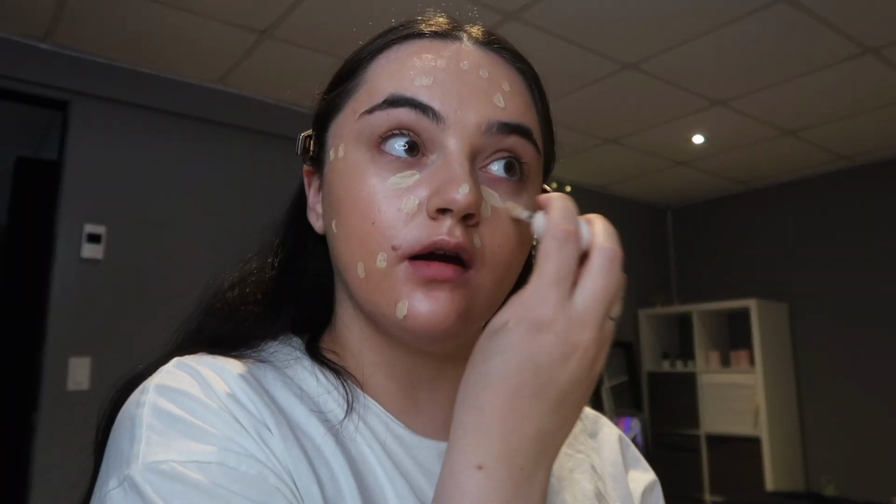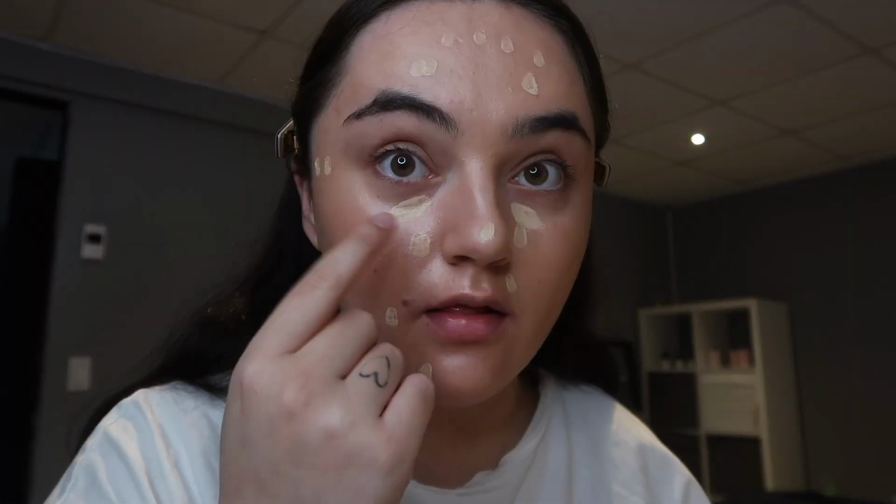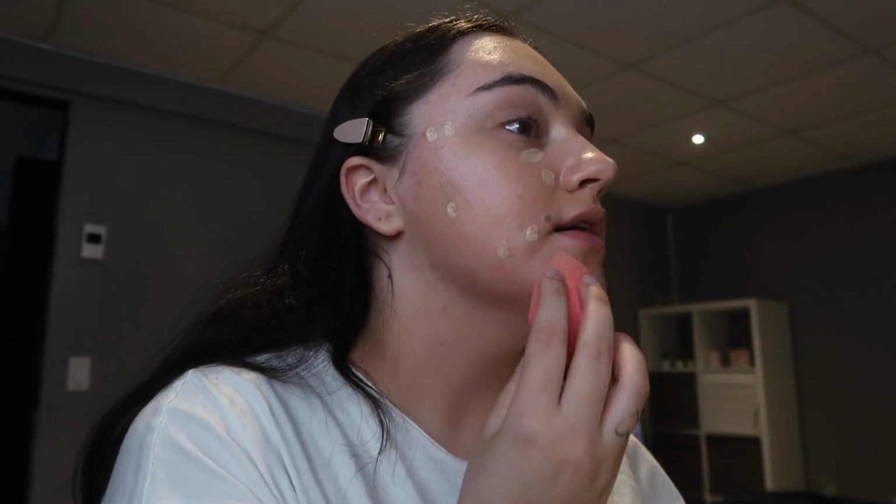And then I use the Rare Beauty concealer. I really like this one. Put this basically wherever I have blemishes and a little bit under my eyes. Just blend it in. And then I also kind of put the excess of concealer on my eyelid.